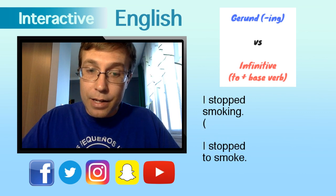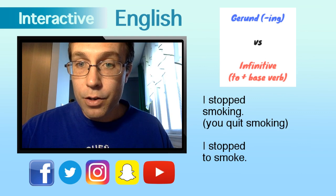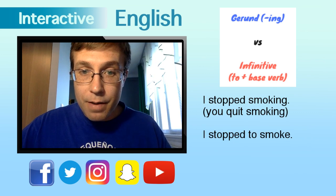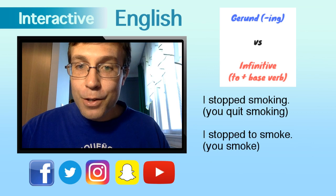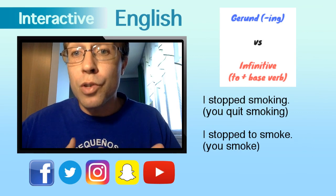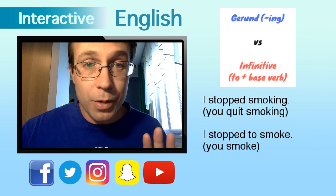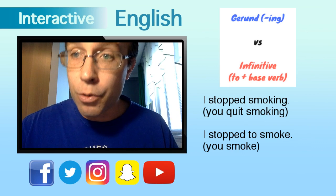The difference between these is, I stopped smoking basically means that you quit smoking, all right? You do not smoke anymore. It's not part of your life. You stopped doing this activity. If you said, I stopped to smoke, then basically what that means is you smoke, okay? You stopped somewhere outside, you're going somewhere, and you stopped to smoke. You stopped to do something, okay? So again, very different meanings depending on whether you're using the gerund or infinitive. You stopped doing something, you no longer do it, or you stopped to do something. It was an interruption in your daily life, in your activity, because you wanted to do it, all right?